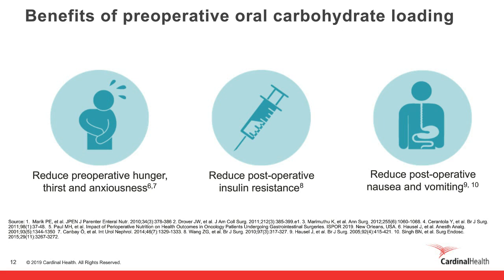This is important because maltodextrin has different properties than simple sugars that can be found in lemonade, fruit juice, or sports drinks. Also, the majority of the studies examined the use of 2 servings of complex carbs the night before surgery and 1 serving of complex carb the morning of surgery 2 hours prior, as Tina had discussed.